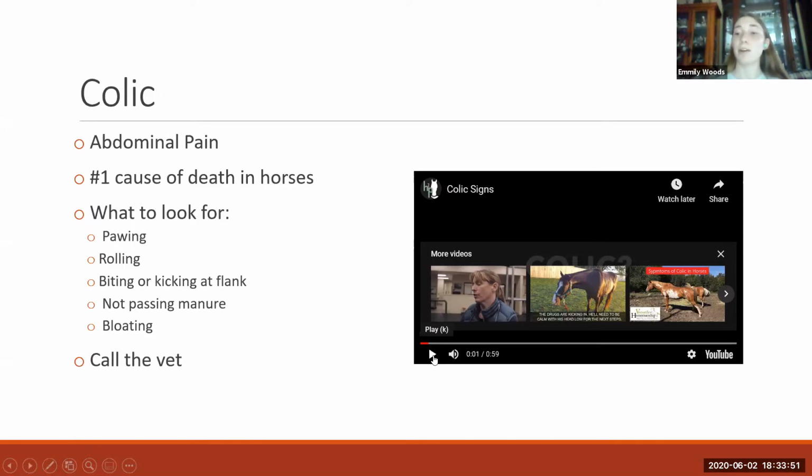If he's in an area where you can watch him, or if you're bringing him in to watch him, watch and see if he's passing manure. If he's not able to pass feces, then that's a really good sign that something's up. And then also look at his abdomen and see if he's bloated. So if he's really tight and bloated, that's also a really good sign that something is definitely wrong.